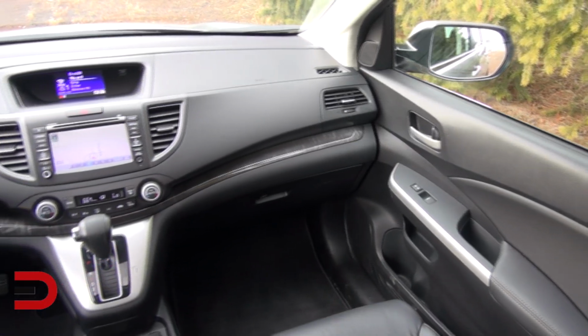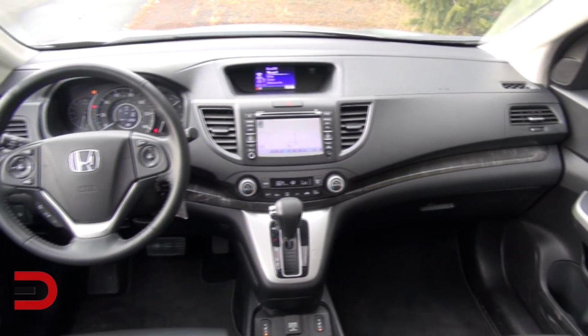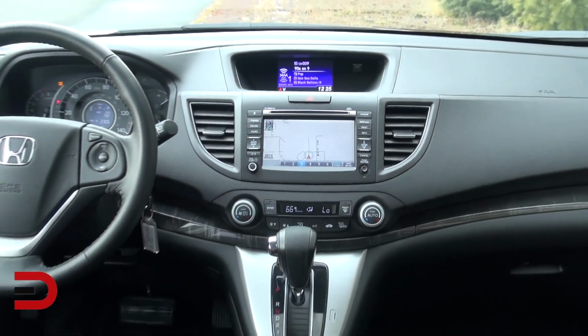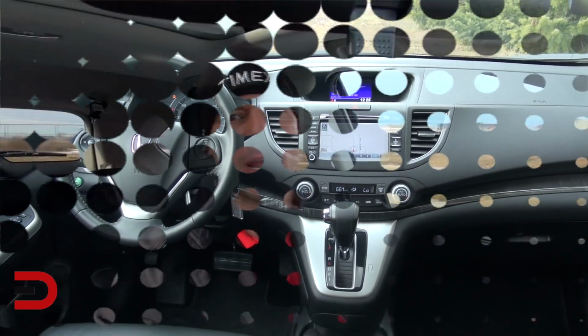I think the overall layout inside is user-friendly. No flash, no frills, no sparkle, pretty basic. I do think this navigation screen could have a little more color, a little more pop. Take into consideration, there are no changes for 2014, so no surprises, no upgrades, real basic, but then again, it has a good formula, and I can see why Honda is sticking with it.